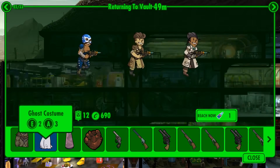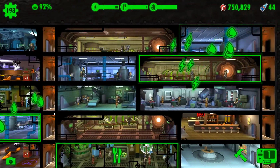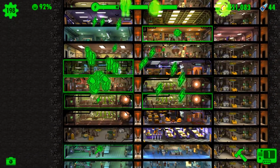Does it offer anything? Endurance. Okay, endurance and agility. Eh. At least it offers endurance. I'd probably put it on for when we're not doing quests. I'd just throw it on some guy in the vault so he would look cool.